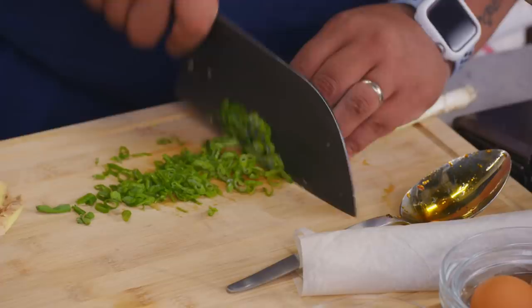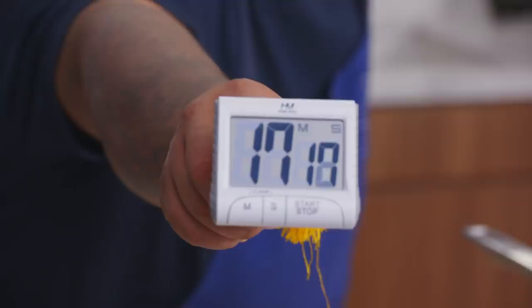Time check right now, we are at 17 minutes. I feel really good, man, to tell you the truth. I'm almost done.